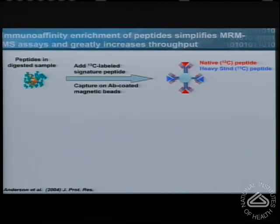Now in the last couple of minutes, I'm going to move to the next stage of this technology. So I have focused on the fact that we're not using protein-directed antibodies to do an initial enrichment step.